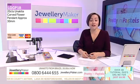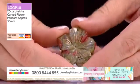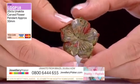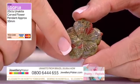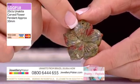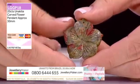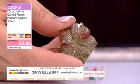It's just a beautiful carving of a gorgeous flower, that's all you need to know. It's got a kind of Hawaiian feel to it, don't you think? Oh my gosh, the carving is amazing. Look how each leaf kind of sits underneath the next one, under and over, as it goes round. Isn't that beautiful? So unique, so very, very different here.